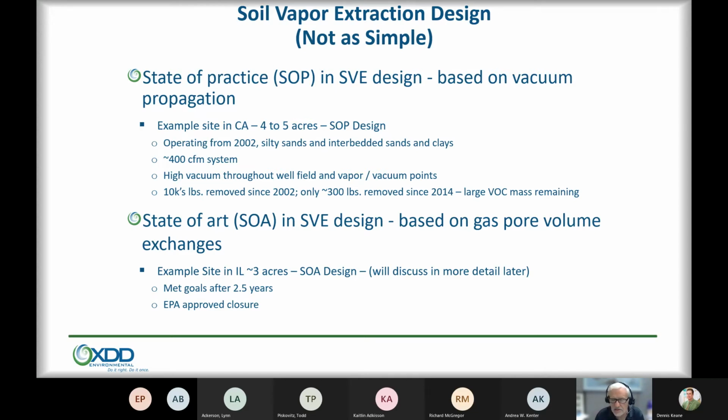This is a site in Illinois that we designed and implemented. It was about 3 acres. It was basically based on pore volumes, pore gas velocities. And within a couple of years, basically, it met the goal. It actually removed about 500,000 pounds of benzene from the subsurface in that 2.5 years and was approved for closure. That's sort of the major difference between the state of the art and the state of the practice. Next slide, Dennis.